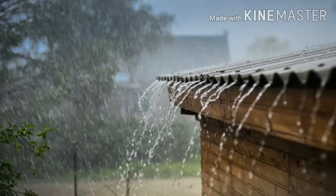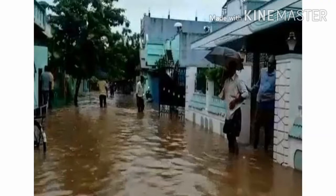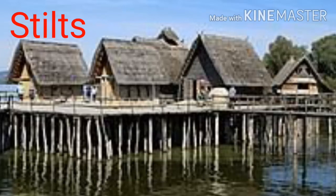Secondly, if the houses are on the ground, the water will enter the house and all the rooms will get filled with water. So, what can be done, children? How about raising the house? Now, the water won't be able to enter the house. These houses are called stilts. Hence, in the areas where it rains a lot, the houses are built on stilts and have sloping roofs.